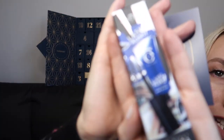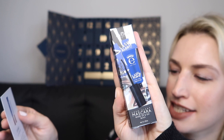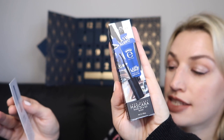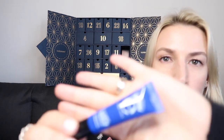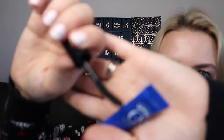Day number 20 is here. Ooh. So we've got a full-sized mascara, so another makeup product. This is by Ico. It's the Lash Alert Mascara. It says, discover a lash transformation with this nourishing and volumizing formula. Housed in a zero waste tube, promising no smudging, crumbling or flaking, this mascara ensures lashes are volumized and healthy, which is pretty important. Yeah, it says wake up and go black. Quite a fun tube. I've seen a lot of Ico mascaras, but I haven't actually got around to using one, so I'm intrigued to see how this works.